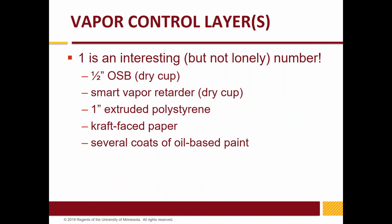One's pretty easy to achieve. Lots and lots of things out there, things that are historic, such as kraft face paper batts, are there. Newer materials such as a smart vapor retarder. Also interesting to note, OSB, a 1/2-inch OSB, dry cup is 1 perm. So in fact, we have been using exterior vapor retarders in our buildings for some time here in the sheathing choice that we have. That might work in some places. It might also cause challenges in others.